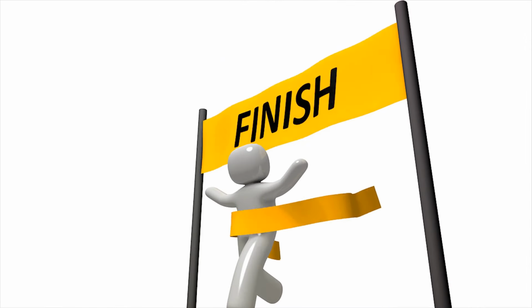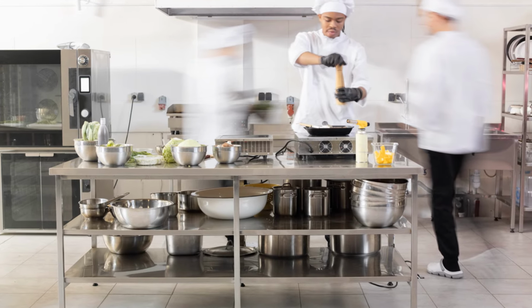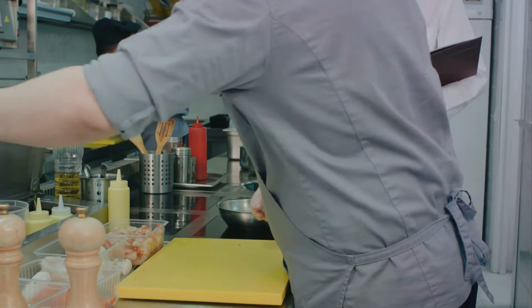Imagine the relief of a student finishing a grueling final exam, or the joy of a hungry person finally getting their food at a restaurant. That, my friends, is the face of a marathon runner crossing the finish line. This is the final sprint, the last push, the end of a journey that's been both physically and emotionally exhausting.